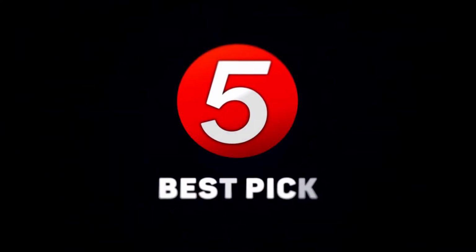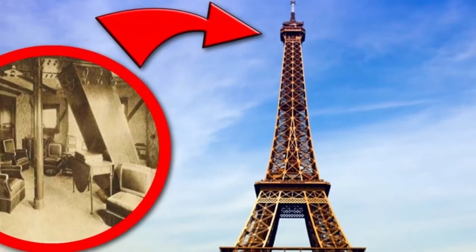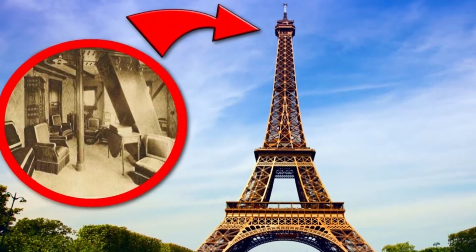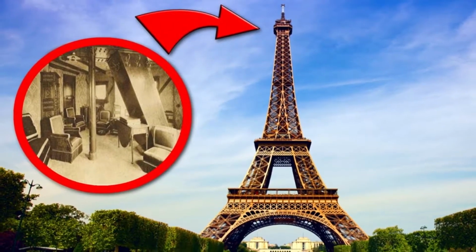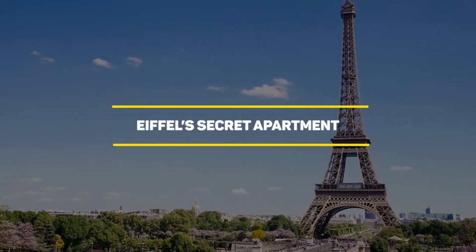Now it's time for today's best pick. Today's pick involves one of the world's most famous and in turn most visited tourist spots in the world. That's why I found it so surprising that something had remained hidden here for so long. Find out what it is next with number 2. The Eiffel Tower's secret apartment.